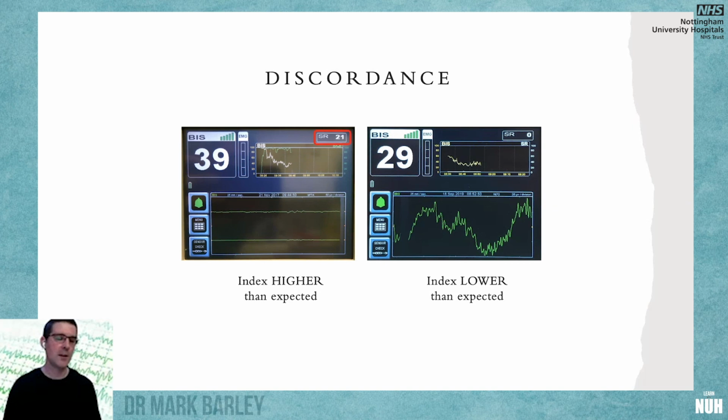But look at the BIS number. If we just relied on the index number, we'd be like, oh, that's all right, I'm quite happy with this. But that is a very, very anaesthetized looking brain with that sort of suppression ratio. The index number is higher than expected. And this is because of the slightly unusual way that the BIS deals with burst suppression.